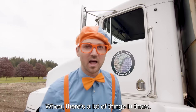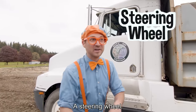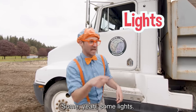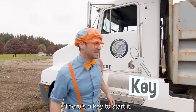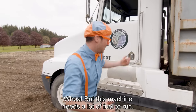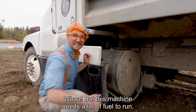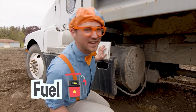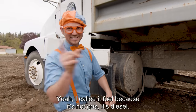Whoa, there's a lot of things in there, just like a normal vehicle. A steering wheel, some lights. There's also a mirror. There's a key to start it. Yeah, and a bunch of gauges and gadgets, so then you can operate it. Whoa! But this machine needs a lot of fuel to run. Yeah, I called it fuel because it's not gas, it's diesel.